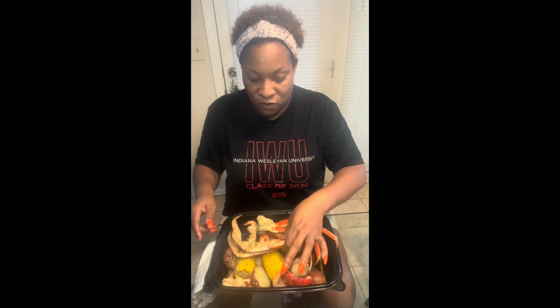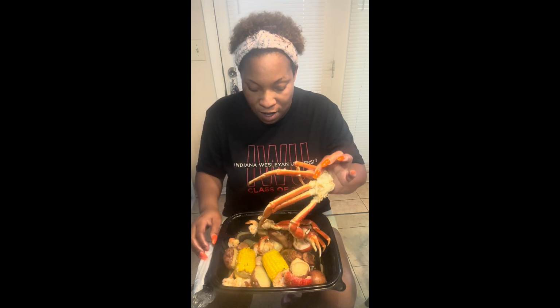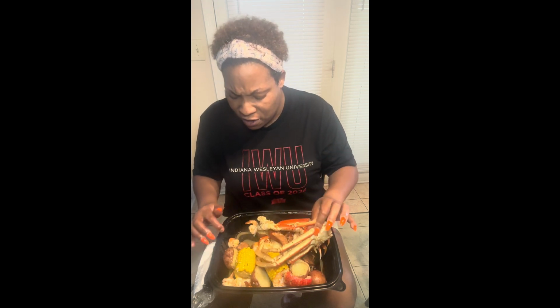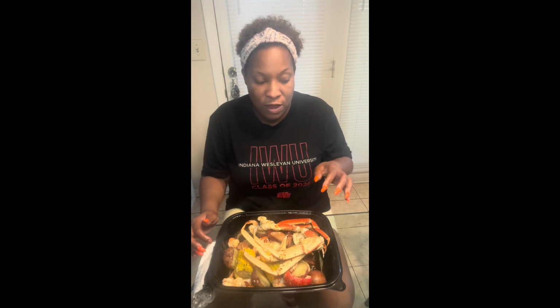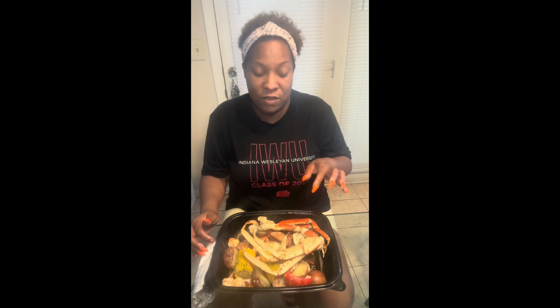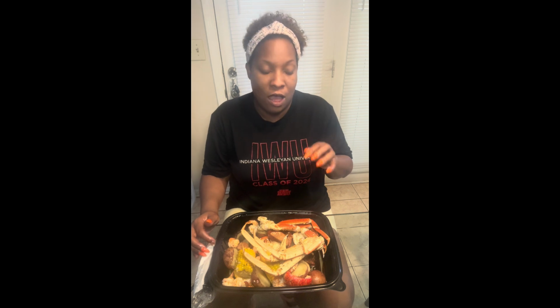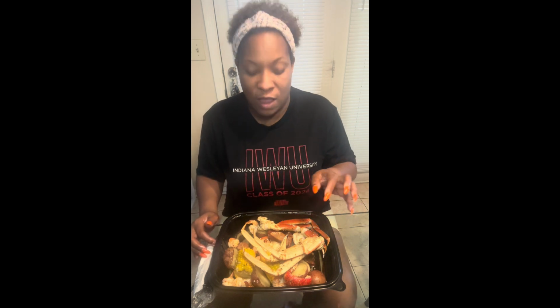So you get 2 snow crab clusters, 2 corn, potatoes, lobster tail, shrimp. Now I got the Cajun, and I will say, the first thing that I noticed when I took the boy out the back, first of all, I feel like they don't give enough sauce. And I don't know if that was because this was a to-go order. So I'm going to also go into the restaurant and see if it's different when I go in.